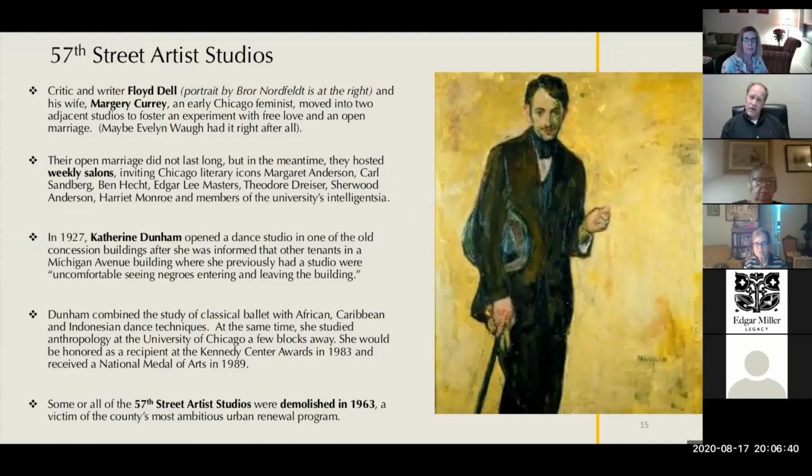Katherine Dunham, an African-American dancer, had a studio on Michigan Avenue, and was more or less forced out of the building because white occupants of Michigan Avenue didn't like African-American artists and dancers coming into their area, and so she took up digs in the 57th Street Artist Colony, and was there for quite a long time. She ultimately won the National Medal of Arts and was an honoree at the Kennedy Center in the 80s.